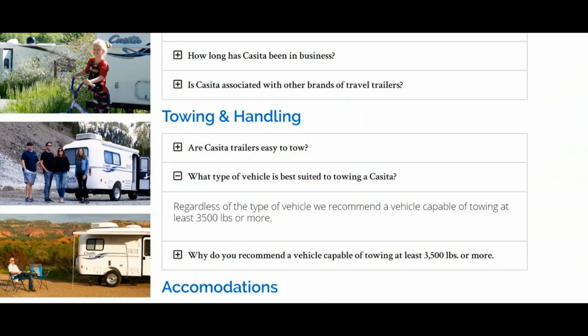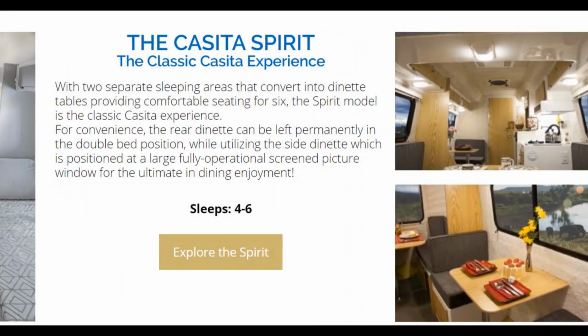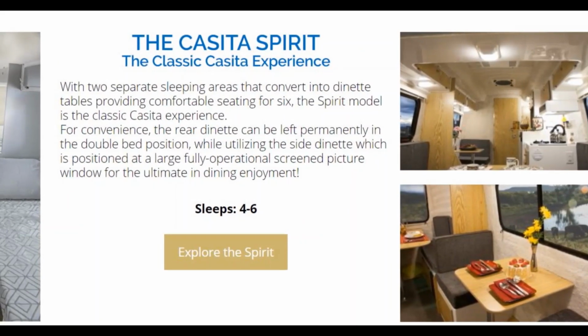So Casita has a few models. Now on their charts earlier I looked at, they only had 4 models showing. The 16-foot and the 17-foot each comes in a standard and a deluxe with quite a few different options. But on their See a Travel Trailer, See a Casita page, they have, I think it's actually 5 listed here.